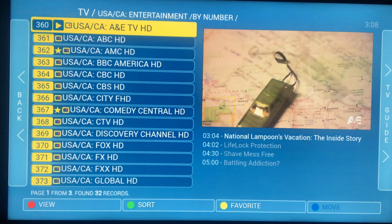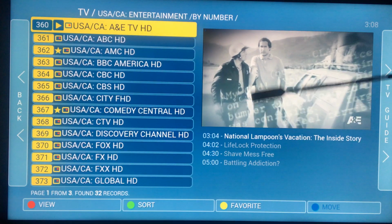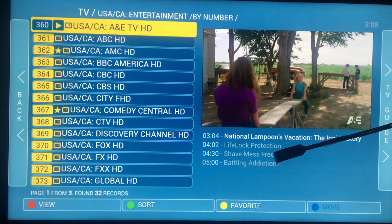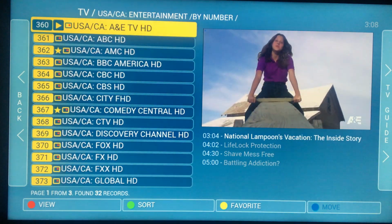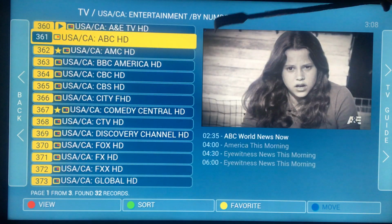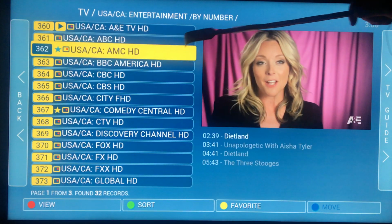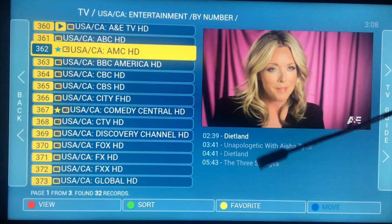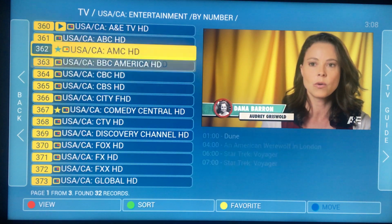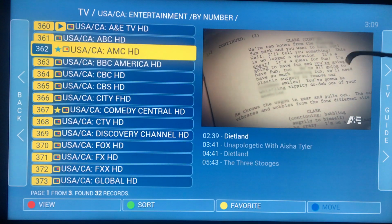You'll see that underneath, sorry about the back scratcher, it's the best pointer I have. Underneath the preview window, it shows you what's coming up next. So if I go down to a different channel, it's going to keep on A&E, but if I go to another channel, now I'm seeing what's coming up on ABC. Now I'm going to see what's coming up on AMC. And I can just keep going down and go through. Now let's say I'm on AMC. Now this gives me the next few hours, but let's say I want to go even further than that.